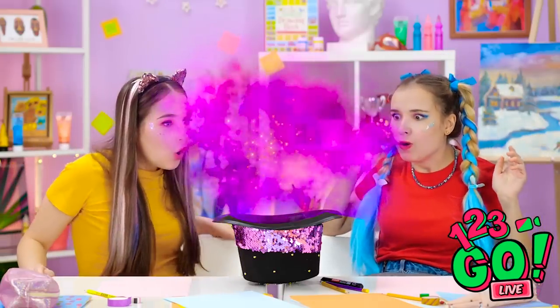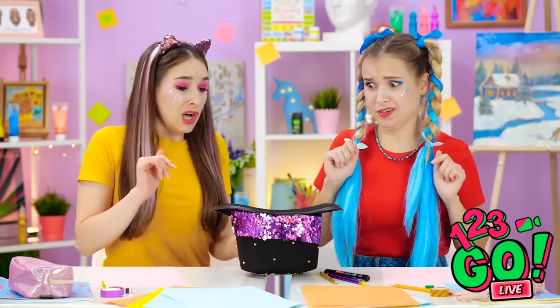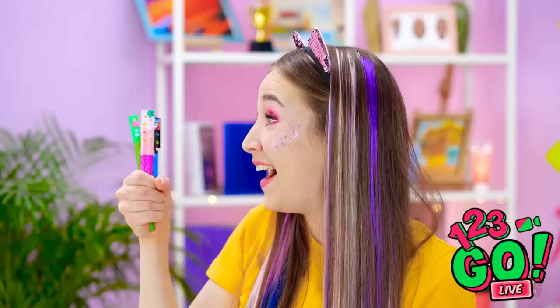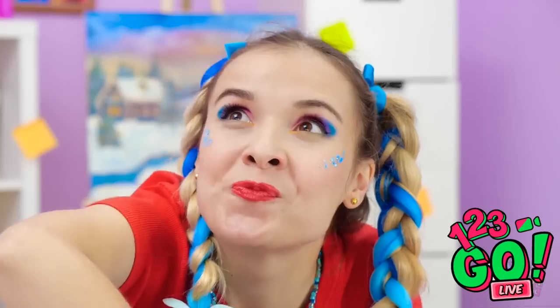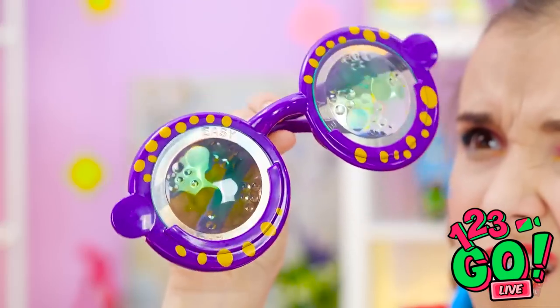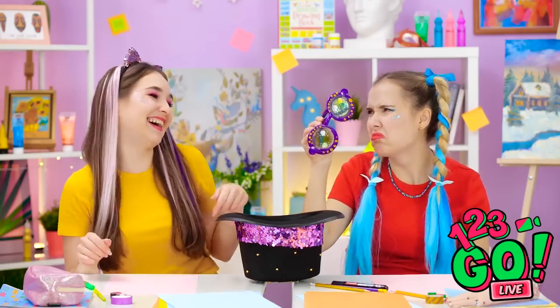Magic art hands! Now reach inside the hat. You go first, Annie. Oh wow! Colorful markers! This is great! I love them! Ooh, I want color too! Come on, colorful markers! Wait, these aren't markers. Haha! You got weird glasses! Guess you should have gone first.